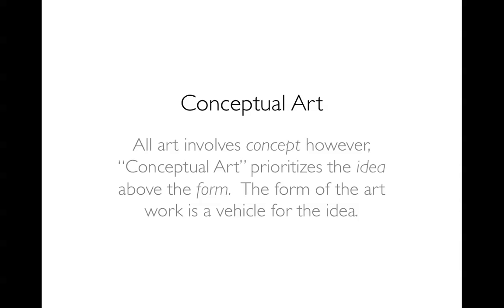Conceptual art. Today we're going to be talking about a movement called conceptual art that began in the same era with minimalism and land art and continues really even to today. Conceptual art, just the term, should clue us in that the artists involved are going to be more interested in the idea or the concept than the form or ideas of, let's say, beauty or the visual stimuli of an artwork.